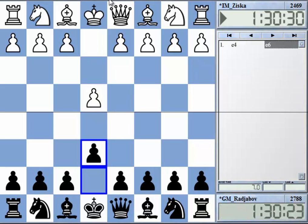Alright, so we have e4, and Radjabov surprisingly plays the French defense. The French was his main defense some years ago. I mean, I don't know, 2004-5, around that. That time he even beat Kasparov with the French once, when he was really just a kid, I think. At age 15 or 16 he beat Kasparov with the French.